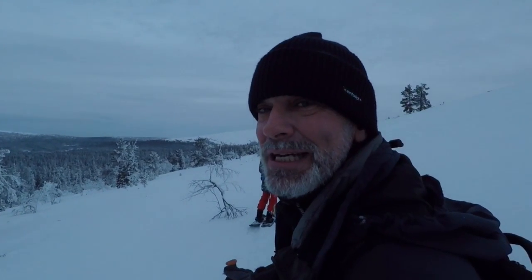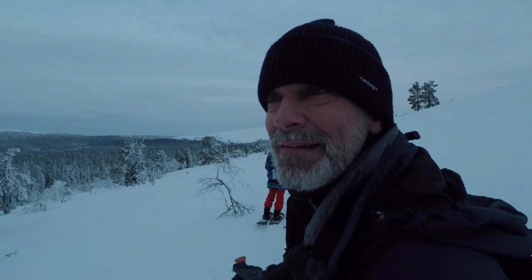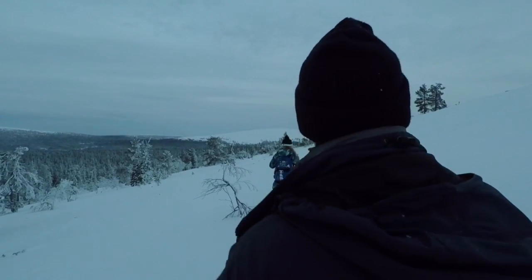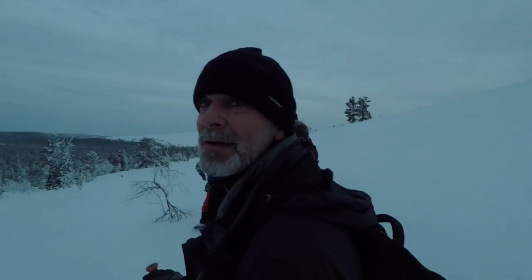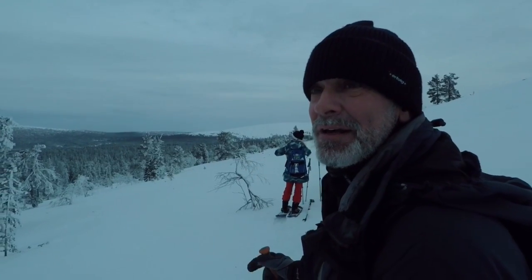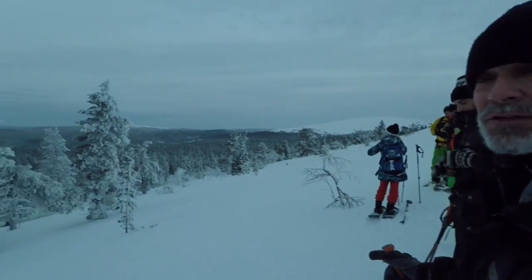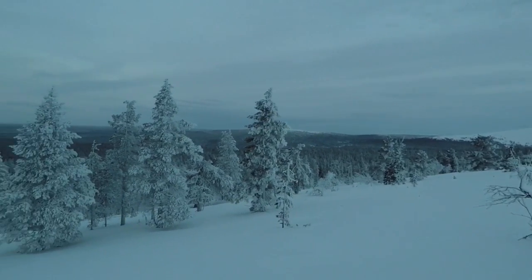It's kind of magic. It's beautiful. Actually, we didn't expect it was going to be an uphill tour, going all the way up there. But it's good, a bit of hard work after lots of eating reindeer and stuff. You get rewarded also with this beautiful view.